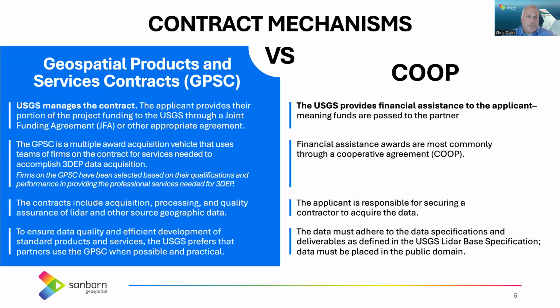The acquisition processing and the quality assurance of LiDAR is guaranteed, right? And the USGS prefers partners use the GPSC when possible and practical. They have a team of folks in both Rolla, Missouri and in Lakewood, Colorado that do the quality assurance and quality control on the data. It's a guaranteed mechanism, right? There's less overall risk in the project, although there's some downsides to that too.